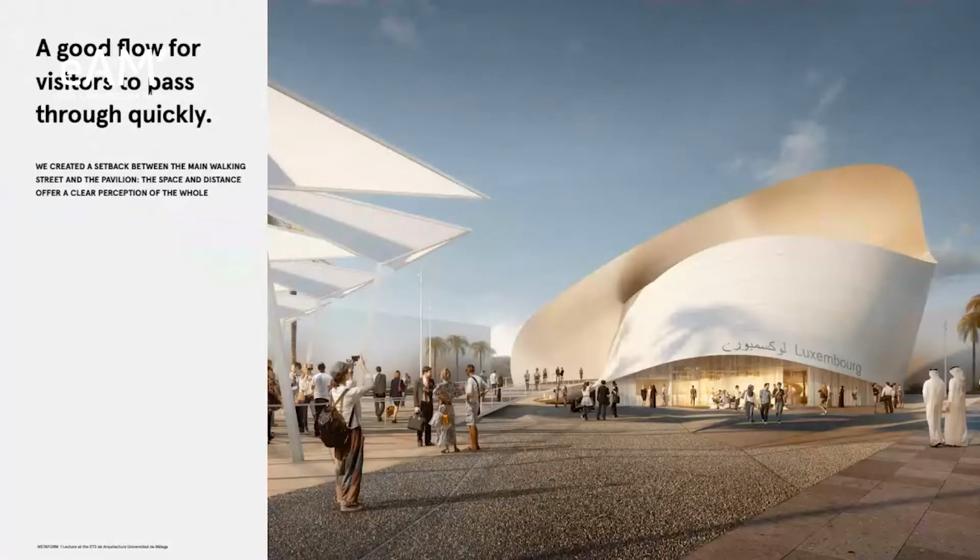It was also a question about budget, and the budget was not that high, so it was necessary to find another material for the facade. So we came up to the membrane, which is actually a good material.